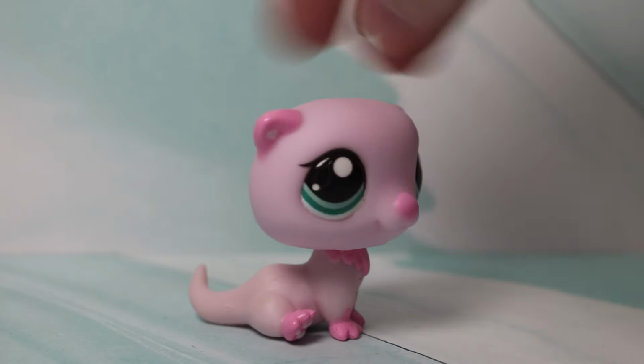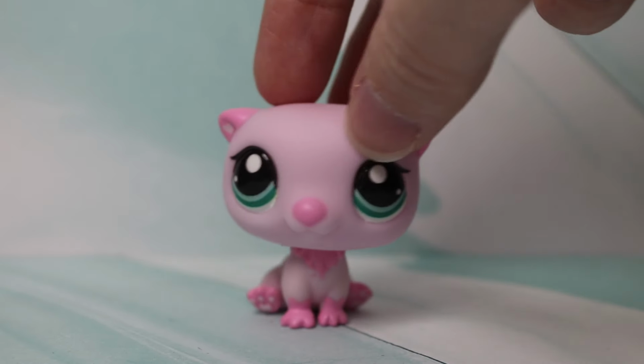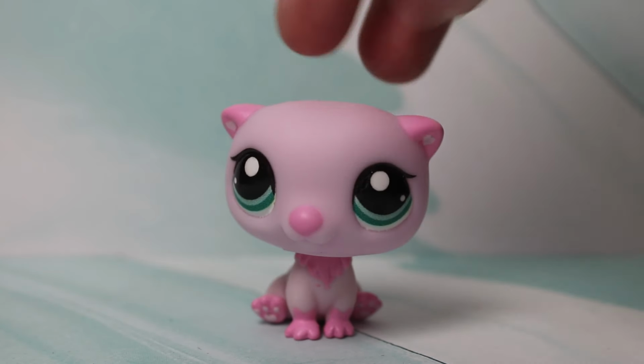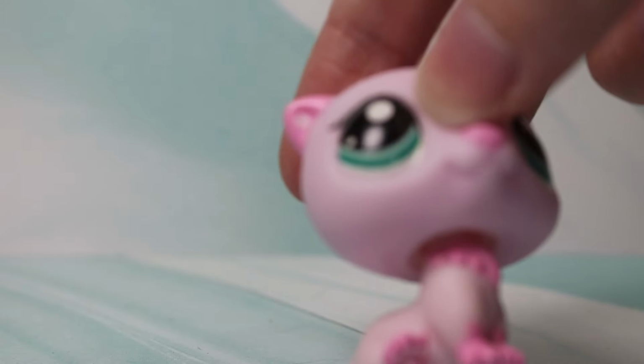Number 7 is the otter. She's just a cutie. I don't really have much to say. I love the mold. I love the colors. I love the eyes. Everything about her is freaking cute. The little hearts, are you kidding me?